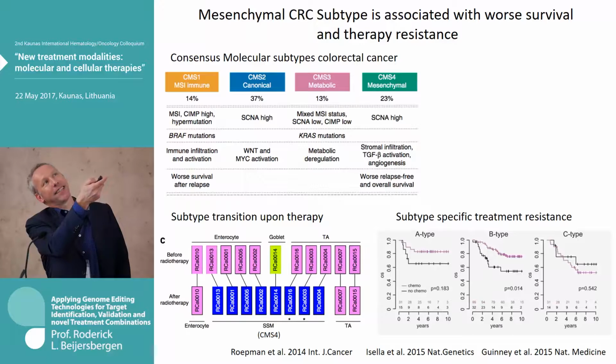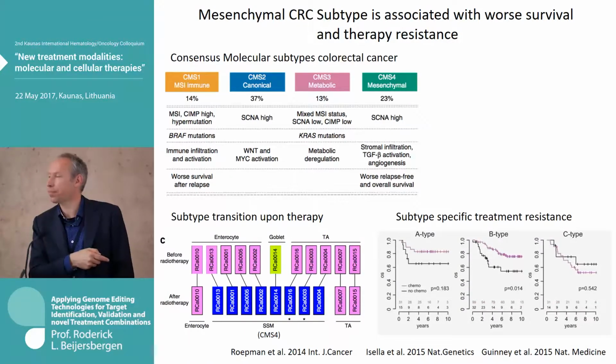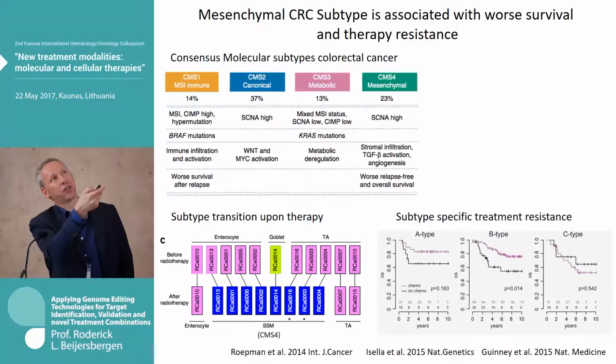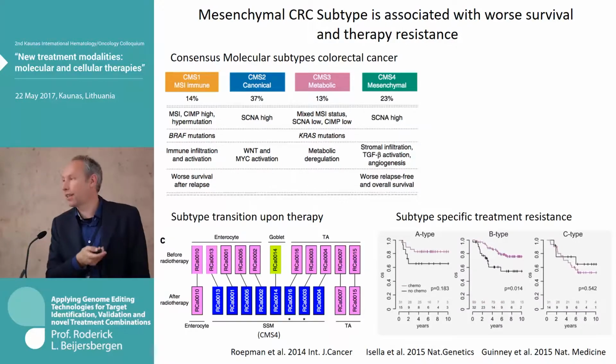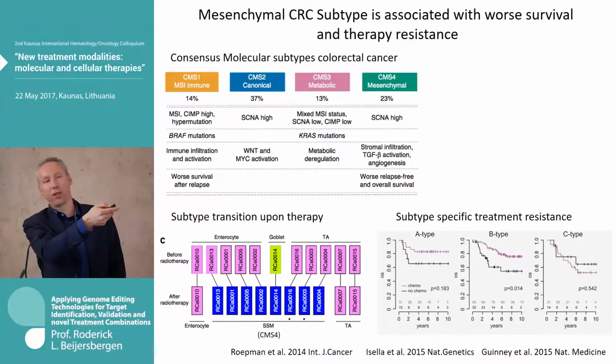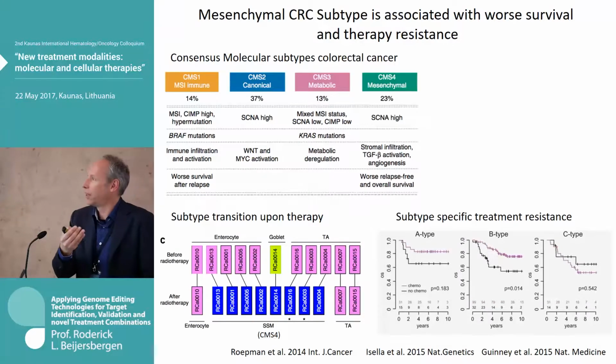And now what's surprising is that this mesenchymal state, also called the C subtype, gives the same result as this MET12 signature. So they no longer have a response to chemotherapy. These are resistant tumors. This is the mesenchymal subtype. And people have even observed that if you take tumors before treatment, in this case radiotherapy, you have the different subtypes. But after radiotherapy, when there's a recurrence, the tumors have actually switched to the CMS4 subtype. So under treatment, the tumors become more mesenchymal, and as a consequence, they become resistant to the treatment.